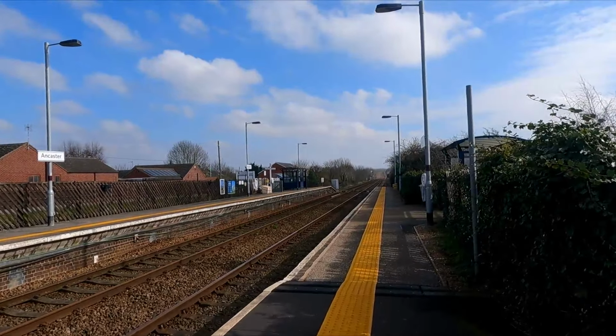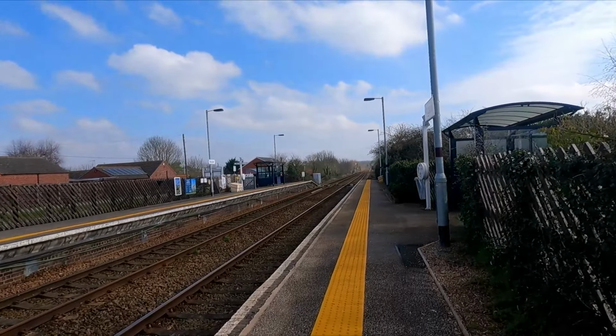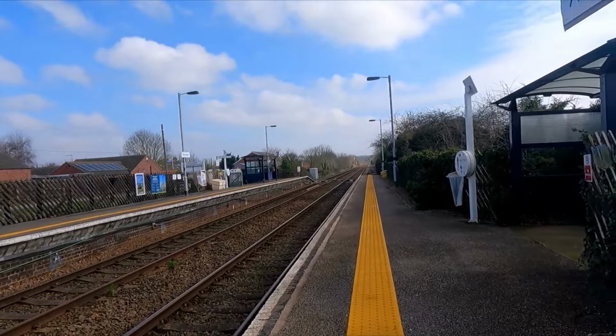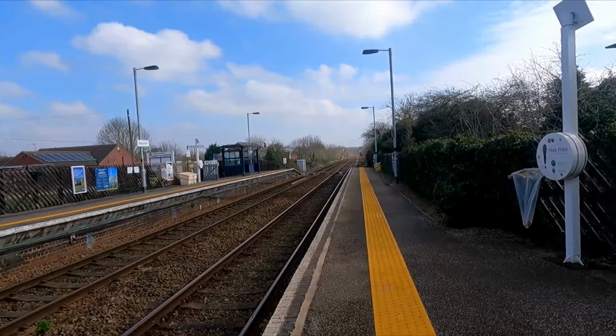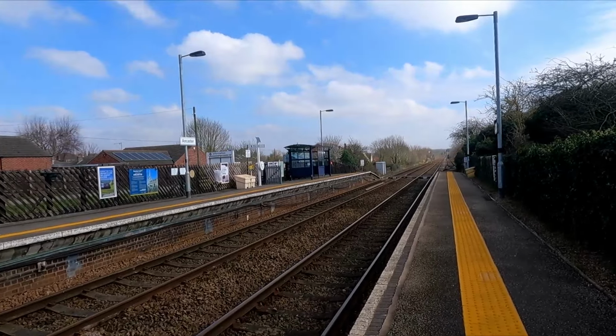Unfortunately, it is an Enviro 200. Of the many things that it has been in the past, we got an Enviro 200, but it is what it is. There's a semaphore signal all the way at the end as well. So yeah, that is the facts about the station. Again, it feels like it serves a neighbourhood more than anything.